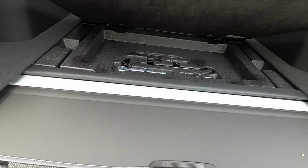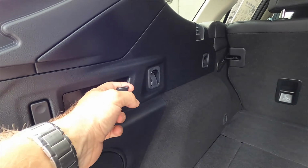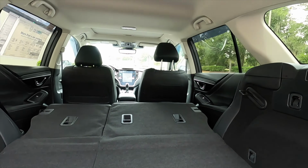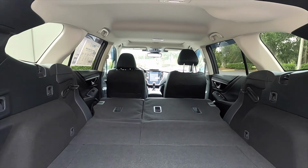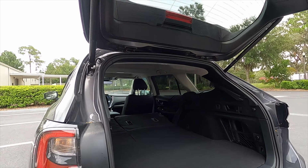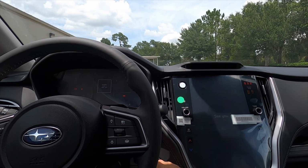Underneath the floor gets a spare tire and an area that you can fit the privacy cover. Split fold the rear bench in the back at a 40-60 split. That's going to increase cargo to 75.7 cubic feet of storage. This is the 2.5 liter Boxer engine. We need to go inside, start it up so you can hear that exhaust note.